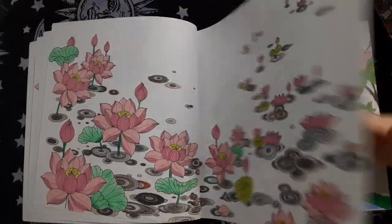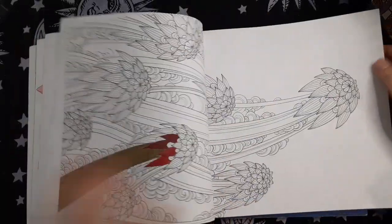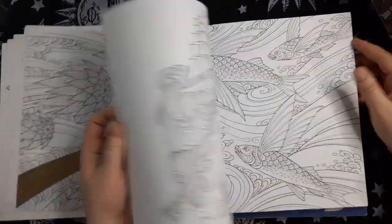And this is quite colored. I mean, that's 6 or 7, 8. The rest of it is untouched. Oh, no.